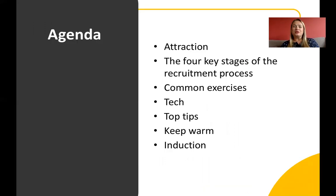So this is what we're going to look at in this session on remote working. We're going to take a look at how you attract candidates in a remote world, then move on to the 4 key stages of the recruitment process, look at common exercises that you can use to assess candidates in a remote way, give some considerations to the technology that you're going to need to use, some top tips, and then also moving on to what we call keep warm activity.